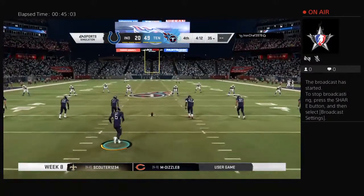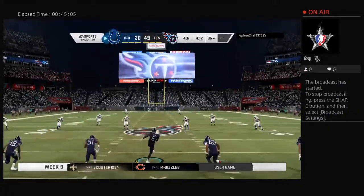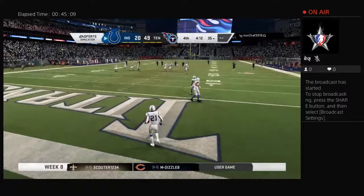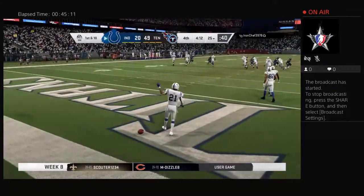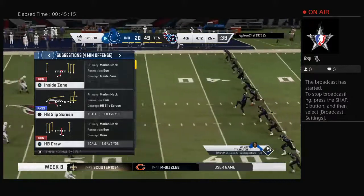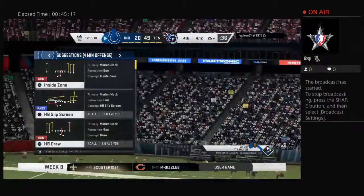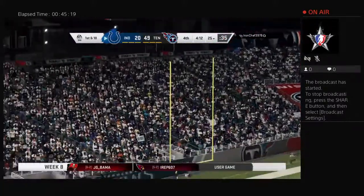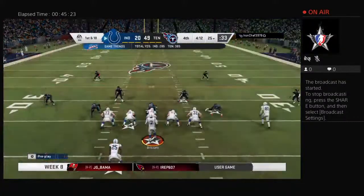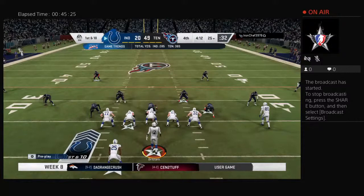So they throw the pick six. They'll get another shot at it now as this one's in the air. The Colts take over first and 10 at their own 25-yard line. The Colts come to the line ready to start their next drive.